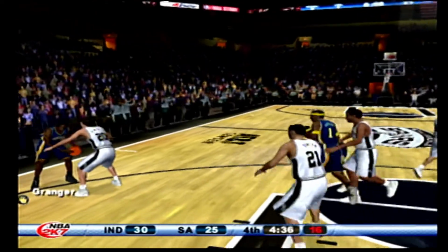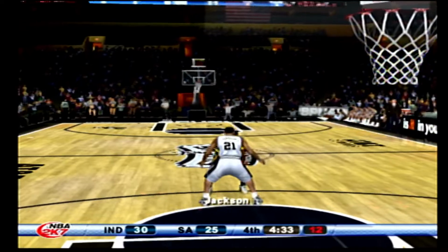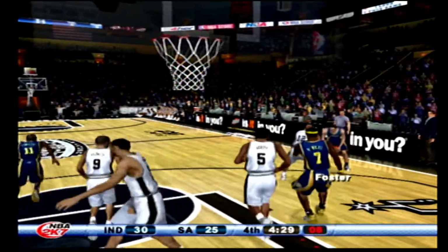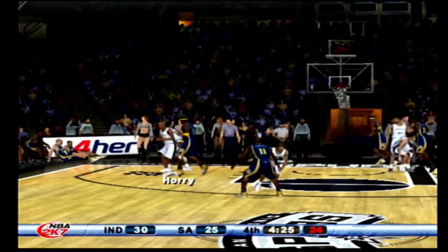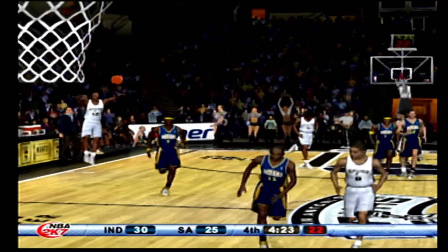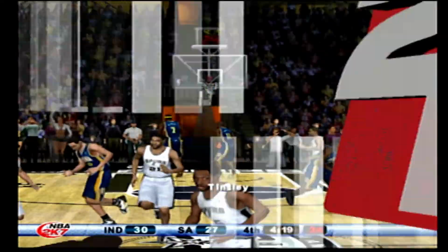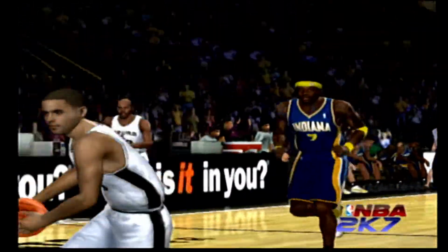Passes to Granger. Skips it to Jackson. Swings it to Foster. 7 on the shot clock. Here comes the double team. The steal by Ori. Tosses it up court. The Spurs bring it up. They're shooting 45% for the game. Great finish by Parker.